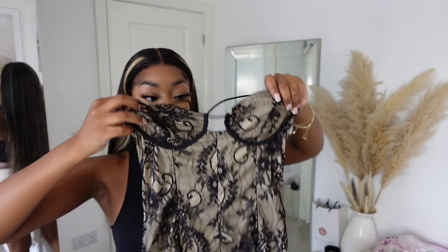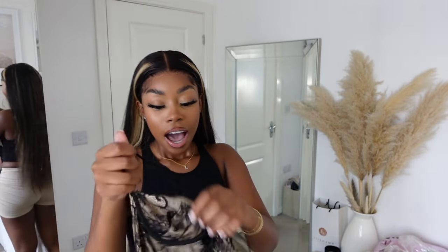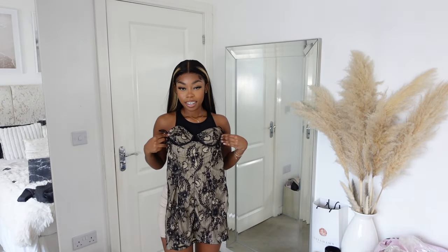I got this dress in a UK size 8. I'm going to go ahead and try it on. This has underwiring. Oh, we love that. And make sure you check out the description box. I've put all the links and everything there so you guys can hop straight over to them. Okay, let's put it on and see how she looks.